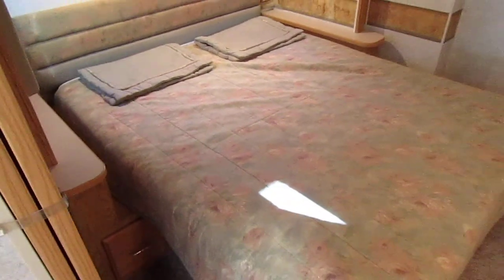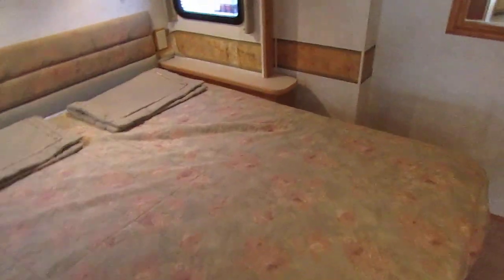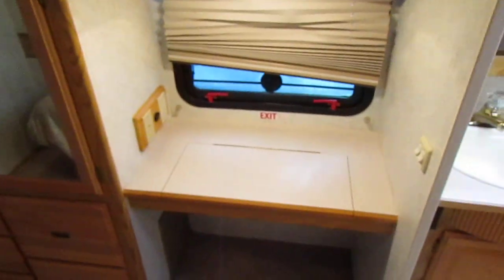Rear bedroom, queen island bed, plenty of overhead storage, plenty of lighting. Got a TV back here. Got a little makeup, get ready area, and a huge closet right there, folks.